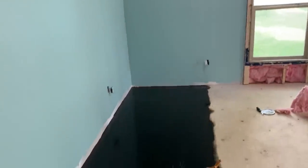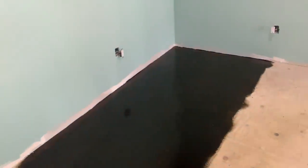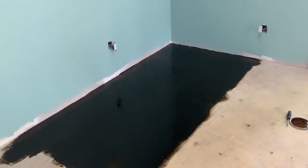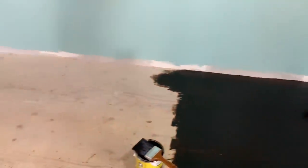Didn't even notice it. I am staining the floor this dark walnut color, which is going to be pretty dramatic compared to the lightness of the walls and everything in here. But it adds some depth. It should look pretty cool, I think, once I get it all done. We're going to keep plugging away and get that stain on the plywood.